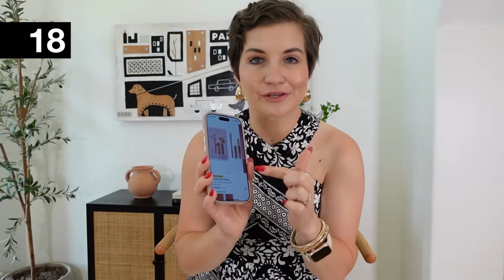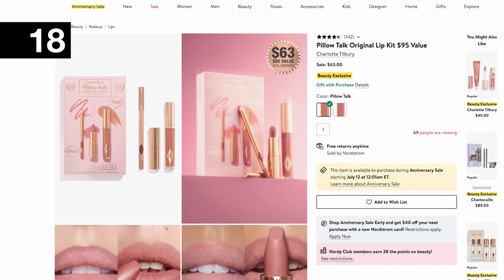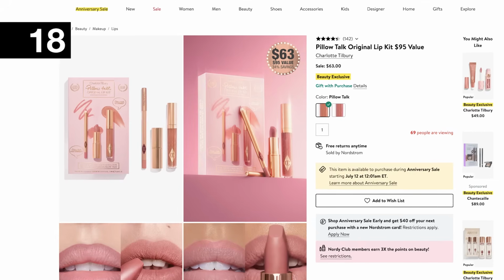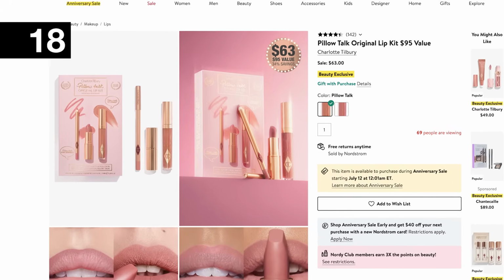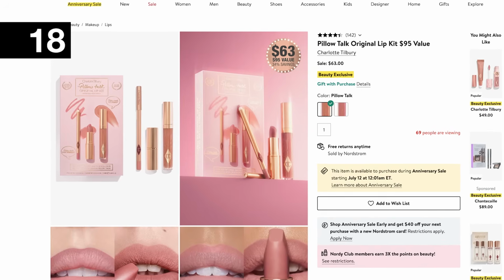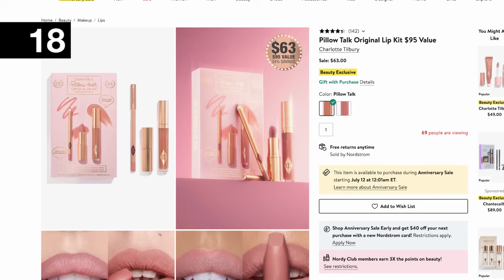It is this Charlotte Tilbury Pillow Talk lip set. This comes with the lip liner, the lipstick, and the gloss. And I am not lying to you guys. I still have the gloss from last year that I'm using. Like this stuff will last so long. It is my favorite daily color year round. It's multi-seasonal. It's a perfect mauve pink, really good quality, and I love that you can get the set, and this also makes a really good gift option too.